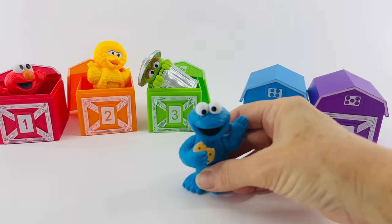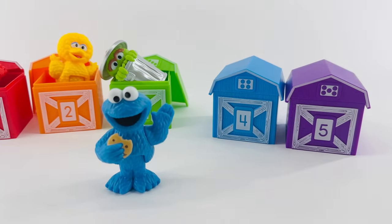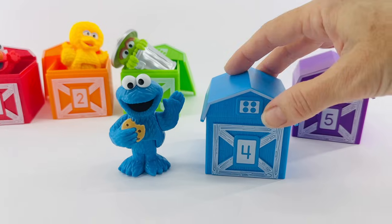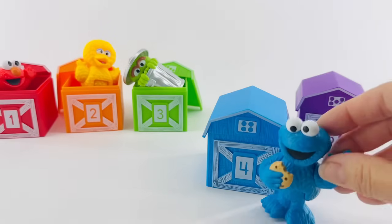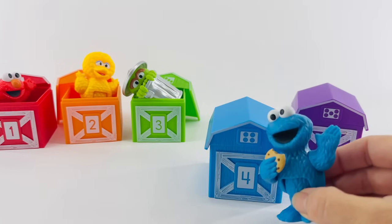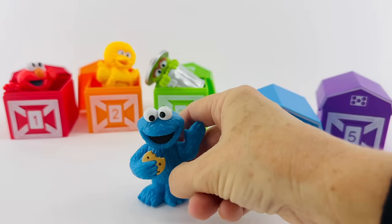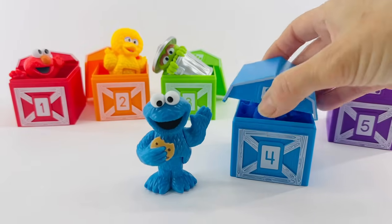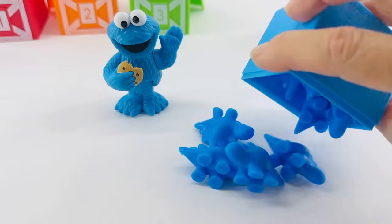We're down to two more houses. I'll bet you know which one Cookie Monster wants to live in. The blue one, right, because it's blue just like Cookie Monster. Let's count the ducks. Let's have Cookie Monster help with this one. 1, 2, 3, 4. This house is number 4. I wonder how many dinosaurs are inside. Wow, a lot more than 4. Okay, help me count.